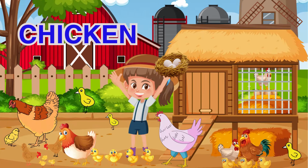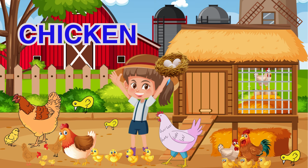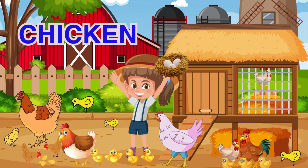Hen. You can find hens on a farm. Hens are amazing egg layers. They build cozy nests where they lay their eggs, keeping them warm and safe until they hatch into adorable chicks. Hens love to scratch the ground with their feet and peck at tasty grains and bugs to eat. They also make clucking sounds to talk to their chicks and other hens in the flock. Can you say hen with me? Say hen!